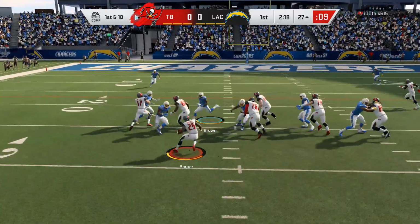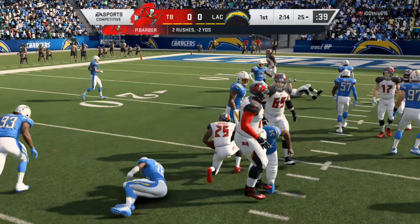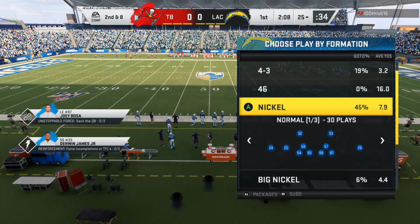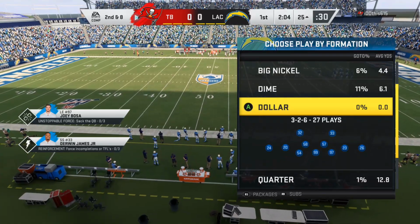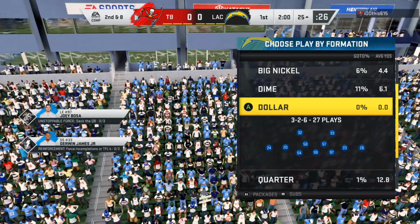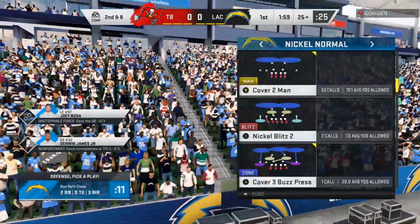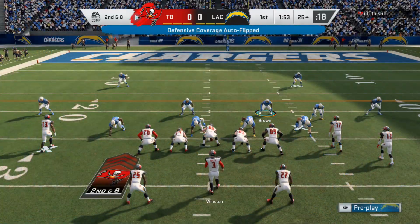Barber on 1st and 10. Give him a couple on the carry there. 2nd and 8. They tried a quick hitter inside, but that one was swallowed up because what they're hoping, those big defensive linemen will take the bait and move laterally and open up a crease that they can run through. Didn't happen on that play. The last run good for 2. Here's 2nd and 8.